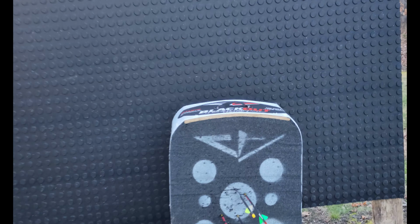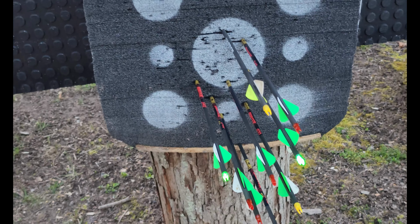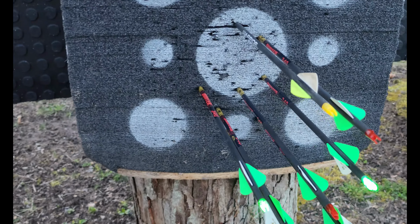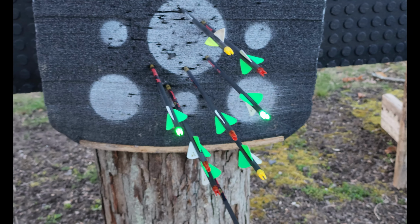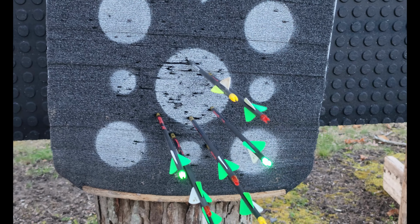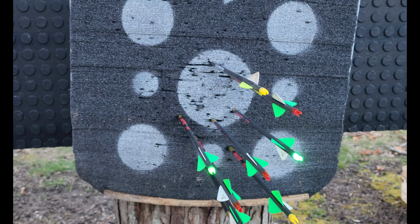Well, I'm still shooting low on quite a bit of these. But at least I'm not left or right. And I really do think that it's just all in my body positioning. So we'll keep working on that.